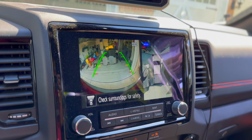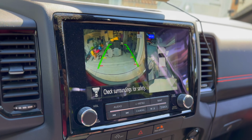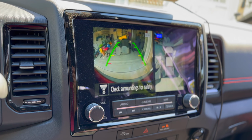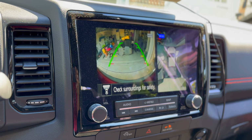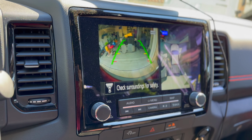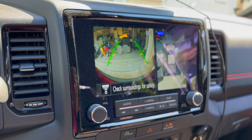So anyways, again, I love you, Nissan. Don't hate me. Don't be mad at me. But that's one of the things that I definitely think should be upgraded on this truck and all Nissan vehicles, really, because again, what is the real cost for these cameras in the long run just to get a little bit better quality that'll make everybody a little bit safer and have a better view with stuff like this.